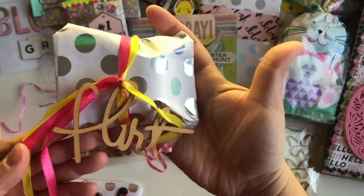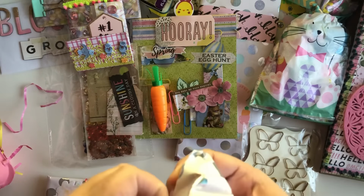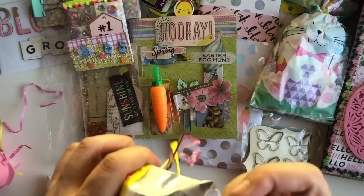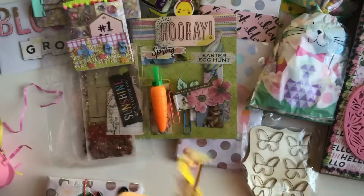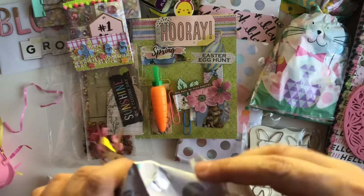Then we have this cute little gift right here. And I'm going to move a little. Well, maybe I should open it through here. You guys know I will be saving that cute little chipboard piece. Look at that. Or wood veneer. It says flirt. So cute. Love this wrapping paper.